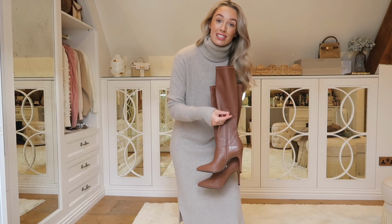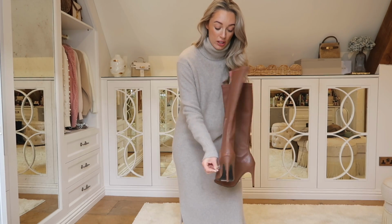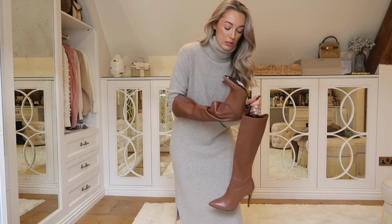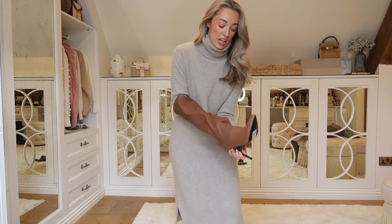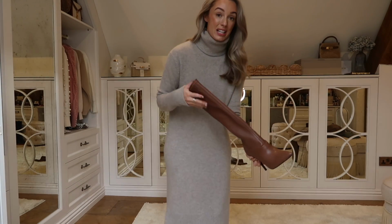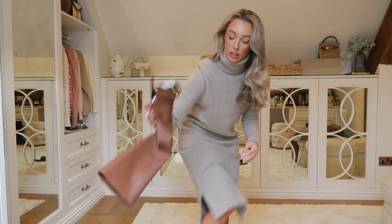This year the heel is a little bit slimmer and the colour is a little bit more tan, which in my opinion just makes them even more wearable. What I absolutely love, I'm just going to pop you down, is the pointed toe, because it just makes your legs look so long. The leather is also, oh, there's still some stuffing in there.